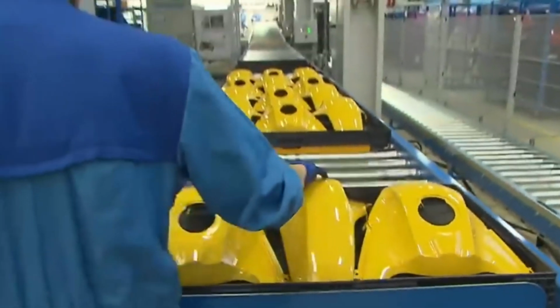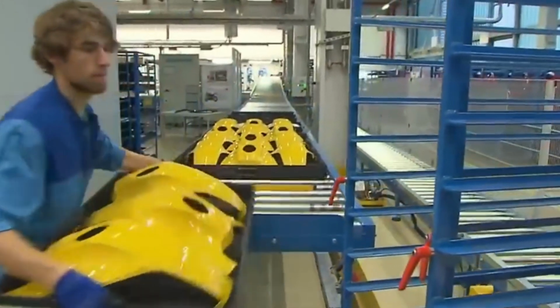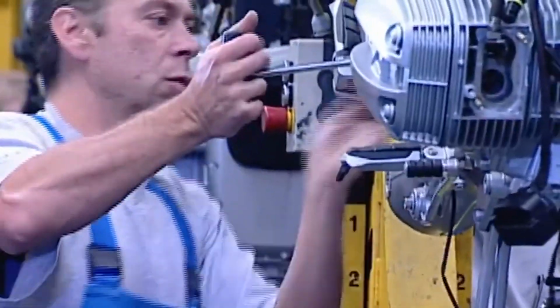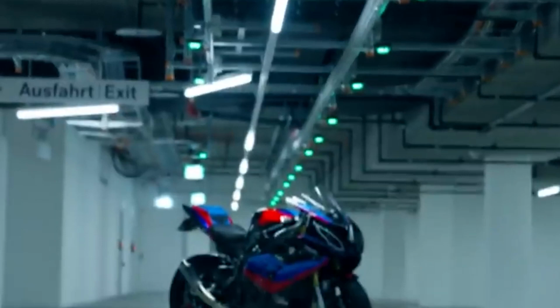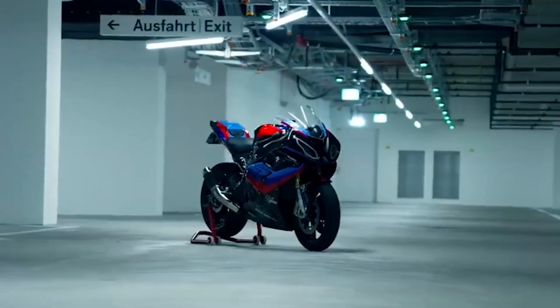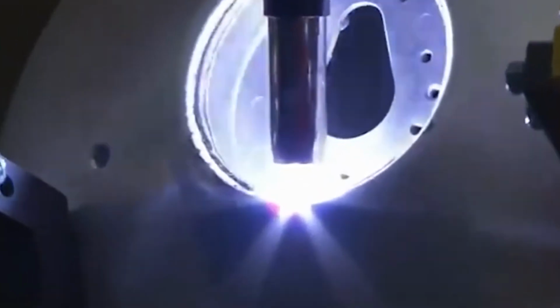Look at those raw aluminum blocks and steel sheets arriving at the BMW factory floor. Hard to believe, isn't it? These basic industrial materials will transform into the legendary S1000RR superbike capable of delivering over 200 horsepower of pure adrenaline. What sets BMW apart begins long before assembly.